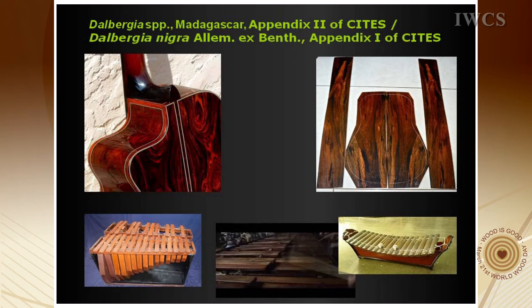So, also extracted from this book, we have some species which are more specifically adapted to guitars, in the program we have made, and also endangered, like all the Dalbergias, and of course Madagascar and other species, which are still used for guitars and percussion idiophone instruments.